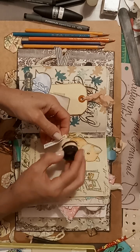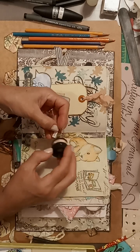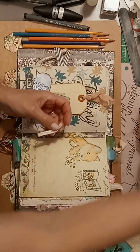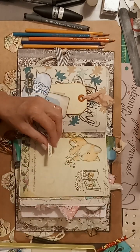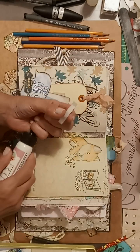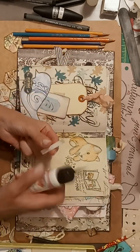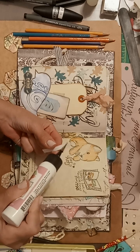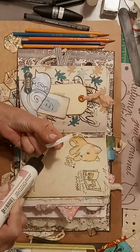I'm getting away from inking as much as I used to. And it's really fun to just enjoy a clean edge sometimes, but I still do enjoy inking, but I don't do it all the time now. And I kind of like the look of both. So there are certain times when I like it and certain times when I'm okay with it not being inked on the edges.